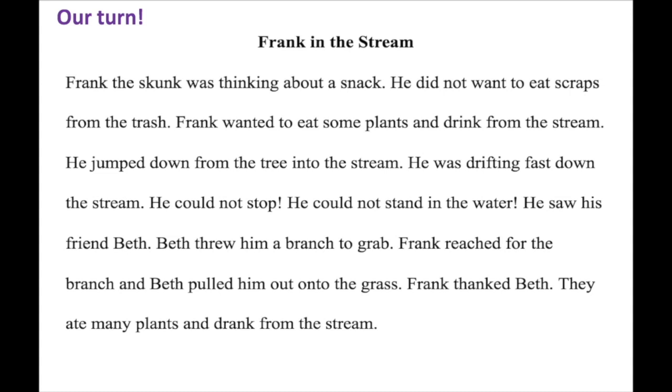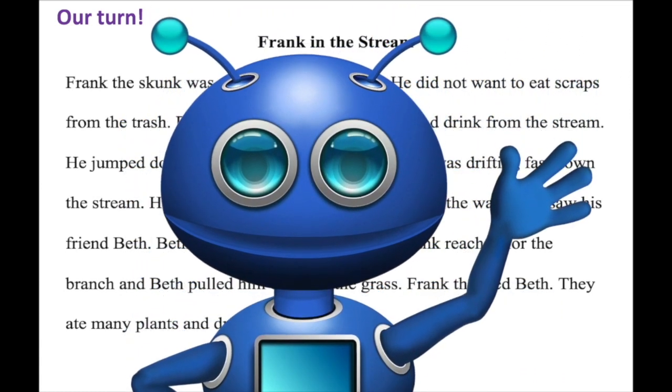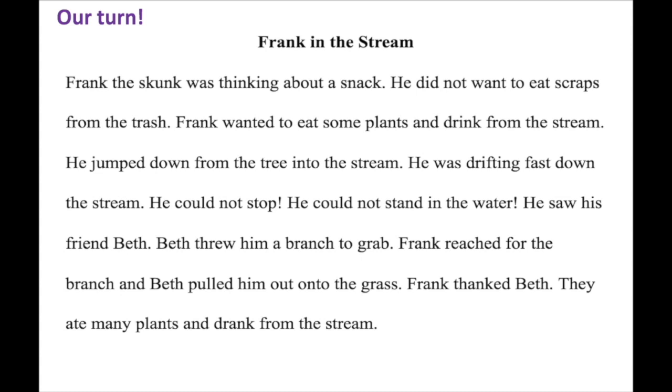But we will not read this like robots. First graders don't read like this. They read in a smooth voice by scooping up a few words at a time. Let's try it together. Frank in the stream.